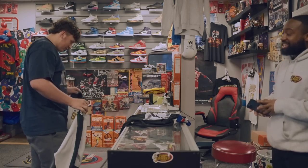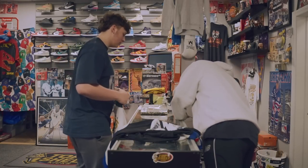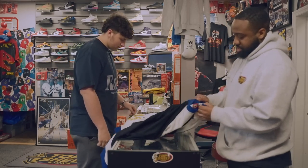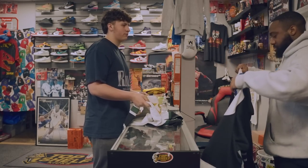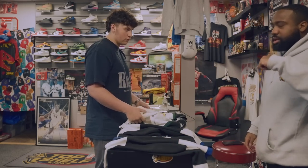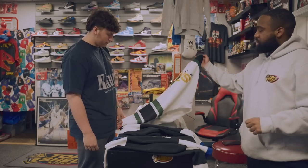The Rolex? What size is the Air Force? Bro? 13? 12. What do you want for these guys? I sold you this exact one for 65 last time. I think you sold us the black one, right? Yeah, it was Dallas. I don't know if it was black or white. No, actually, it was white. Someone else sold us a black one. Yeah, bro.